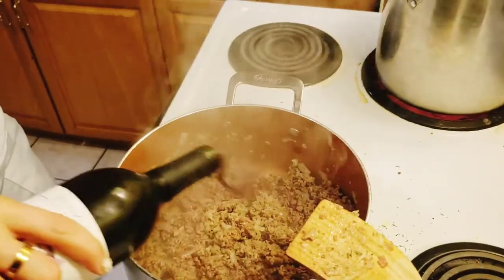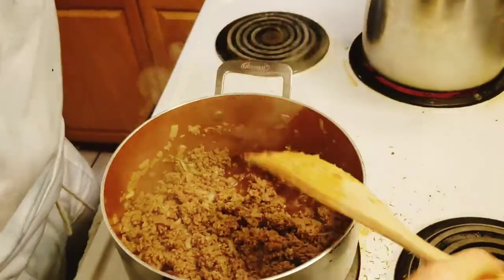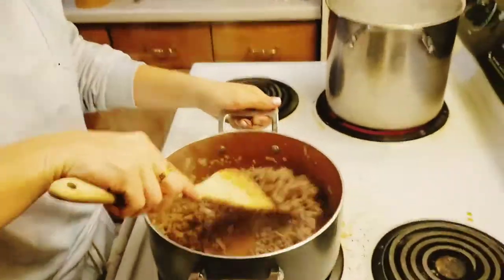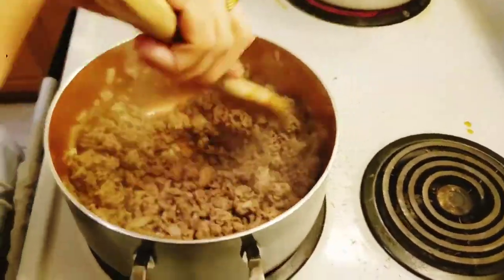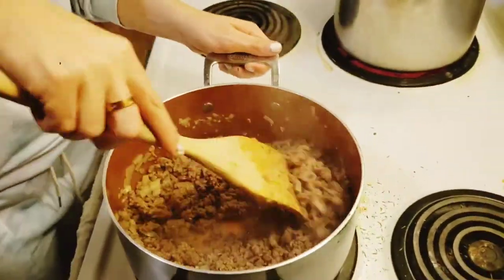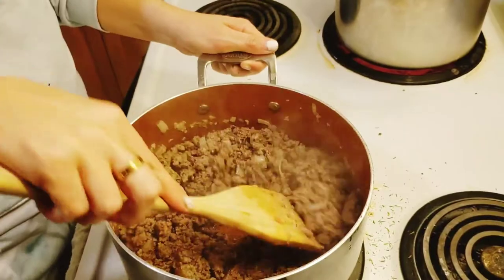We're going to change the view here. Some of the red wine. Maybe about, I don't know, how much would you say that was? Too much. No, it wasn't. Not enough. Just enough. So see how it's absorbing? You want to deglaze the pan with it. We didn't have that many brown bits, but that is okay. So that's kind of absorbed. Do you smell that? It's going to make it a deep flavor.